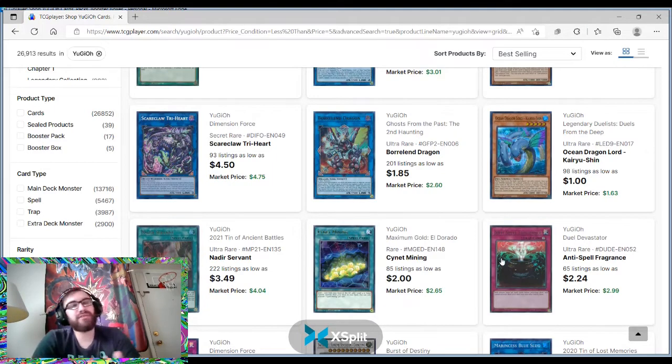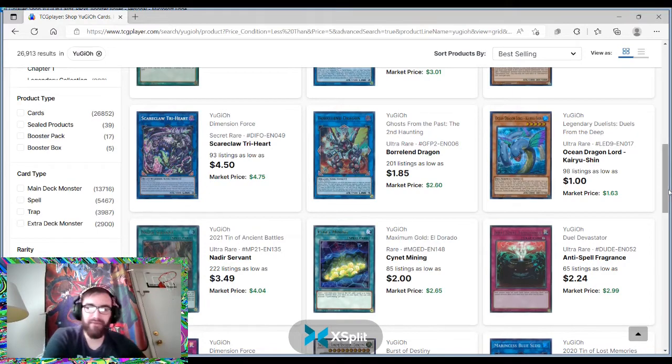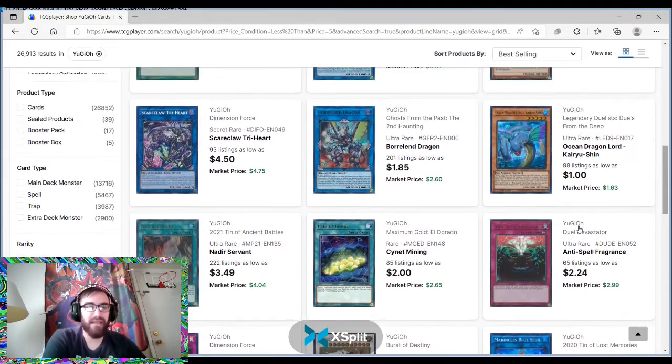There are formats, though, where Anti-Spell just isn't as solid of a card. And in those formats, this card's value will go down. So just wait. If you desperately need an Anti-Spell Fragrance for your locals or for an event, get it, of course. But if you can play the waiting game, I would play the waiting game on Anti-Spell Fragrance, because it has shown a tendency to go down in value from where it's at now.